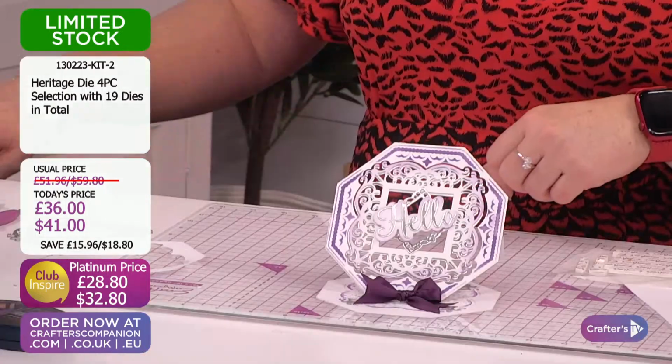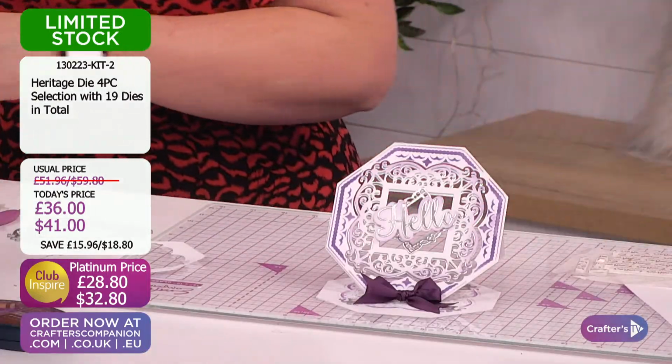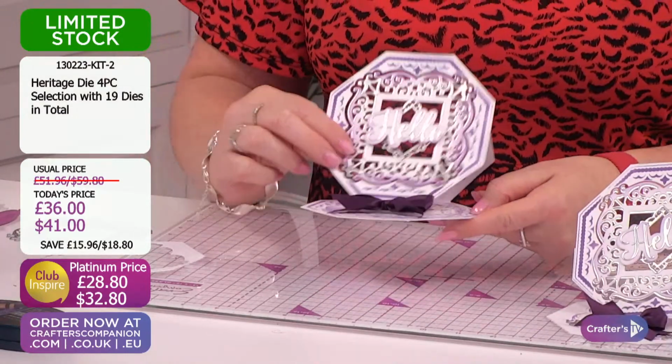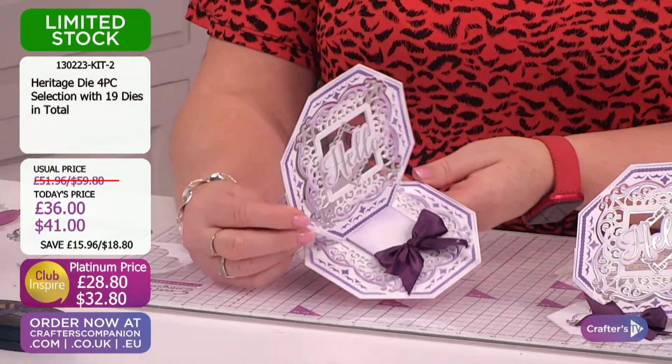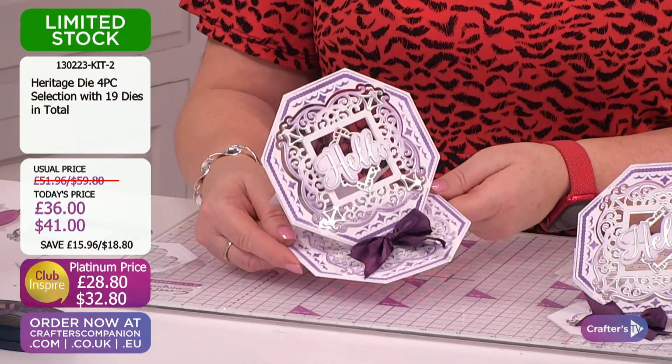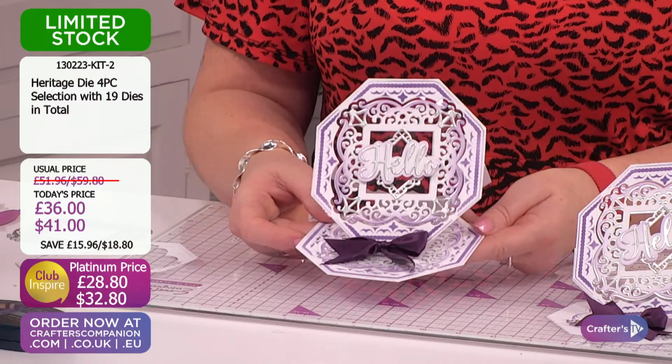Brilliant. And then we'll turn that round. Oh, I forgot to put my outer edge on. Let me bring this in and I'll show you what I mean. I didn't ink round the outer edge at the bottom, so I was supposed to do that on both pieces, so there you can see. Oh, beautiful die, all locked in there. Absolutely beautiful.